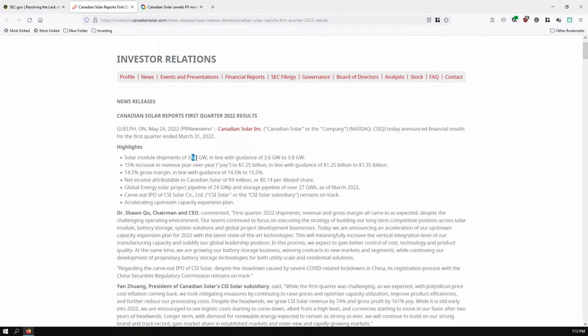Let's see. So they shipped, as we went over, 3.63 gigawatts, which was in line with their guidance. 15% increase in revenue year over year to 1.25 billion, which was in line with their guidance. Gross margin of 14.5, in line with their guidance. Net income of 9 million, or 14 cents per diluted share.